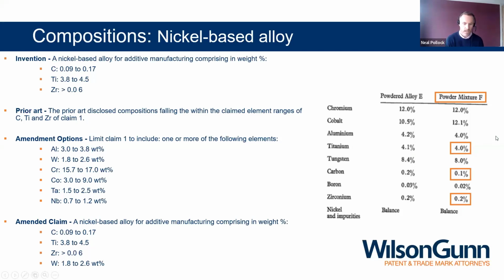It also enabled the applicant to successfully argue the presence of an inventive step. And that basically means that's essentially an obviousness test. And the argument went along the lines of this powder mixture F, it does contain tungsten, but this value here of 8% is so much higher than the upper limit of this claimed range of 2.6 weight percent, that a skilled person would not realistically consider modifying this amount to a value which would fall within this claimed range. And that argument was accepted, and it was possible to obtain a granted patent on this basis.